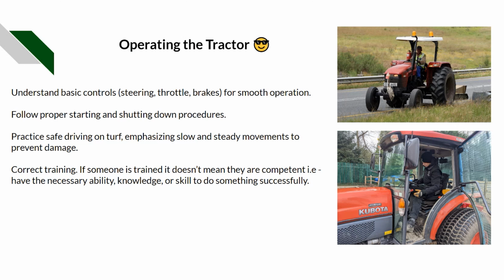For the longevity of those engines. Practice safe driving on turf, emphasizing slow and steady movements to prevent damage. So this is when I spoke about the 3-point turns earlier at the end of a run. We're not just sweeping around in one run and re-going, because that's going to cause damage on the turf, particularly if we're in 4-wheel drive, for example, or we've got heavy duty ag tires on. Realistically, we should be having sports tires on, or turf tires as they call them, but obviously this is not always the case. Again, this is going back to the correct training.